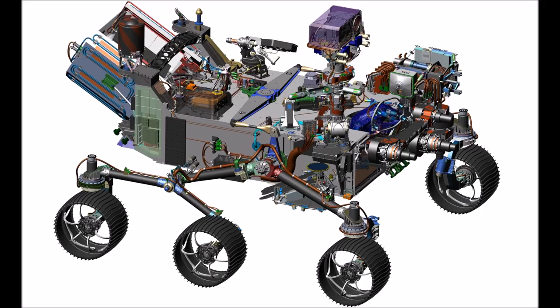If you take a step up here, we're in the middle of a test right now. This is a robotic arm. It's more like an industrial robotic arm with a prototype coring drill mounted on the end of it.